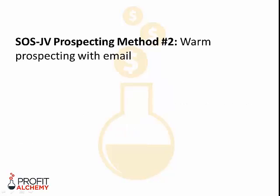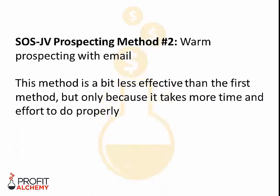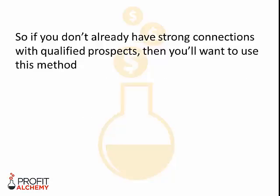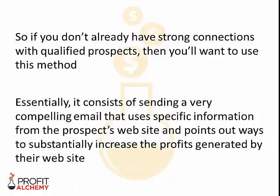So prospecting method number 2 is called warm prospecting with email. Now, this method is a bit less effective than the first method, but only because it takes a little more time and a little effort to do properly. However, it costs nothing to use, and it can work extremely well. So if you don't already have strong connections with qualified prospects, then you want to use this method.